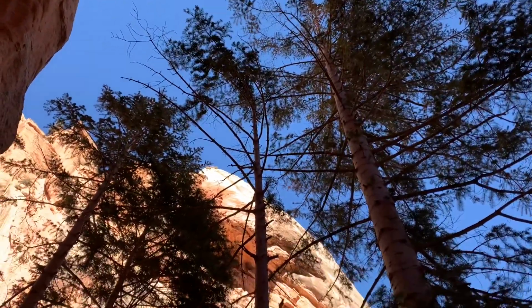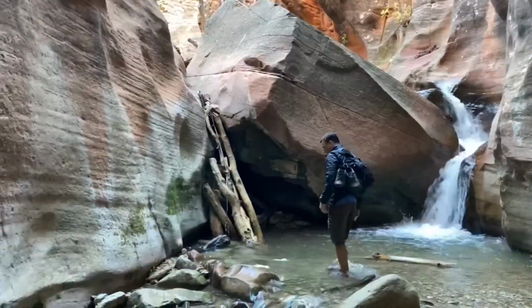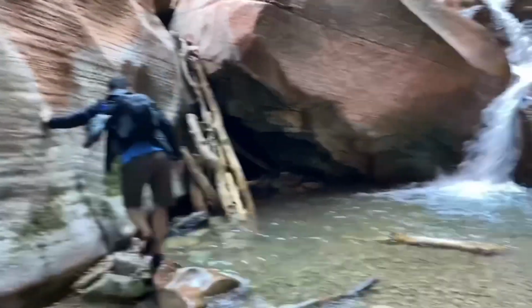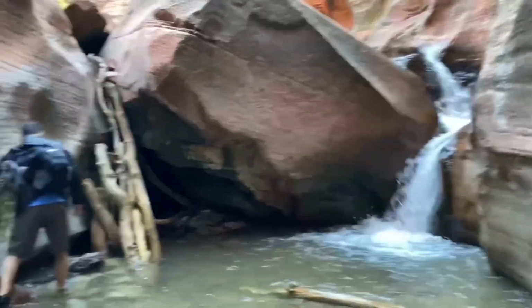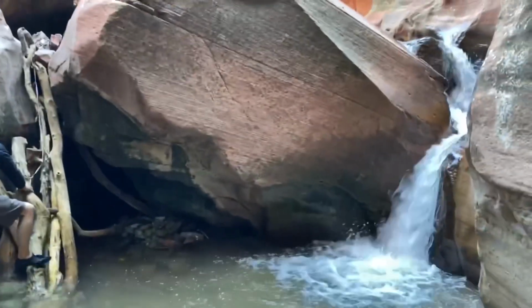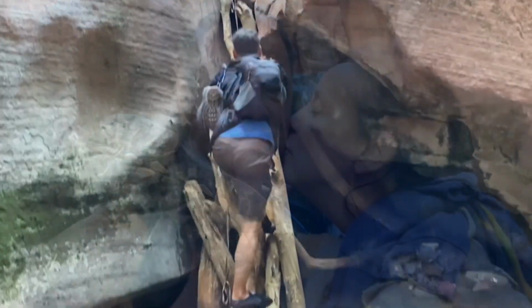Kanarra Falls is a great hike. Remember, there is a permit that you will need to obtain and show at a little guard station to begin this hike. But this is an amazing hike. Do your due diligence, research the hike, and don't do anything that you're not capable of. There are some tricky sections in this hike, but if you're able to do it, well worth doing this hike.